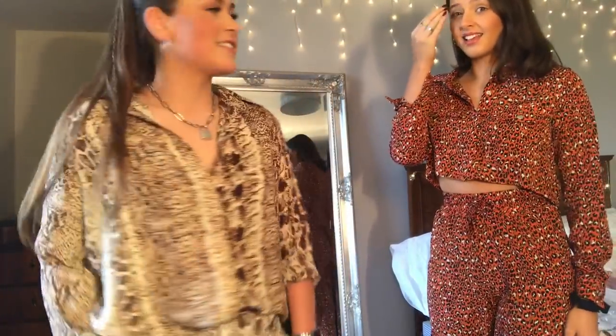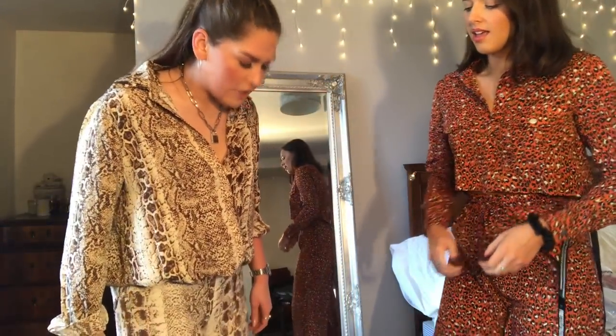Okay, so this is the animal printed one, I don't know what animal it is. It's kind of a washed out colour. The only thing is, these trousers are a size 10, and I've had to roll them up a few times and tuck it in. But you have sized up. I have sized up, true. But it's still too long, even when I've rolled them up.